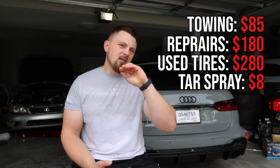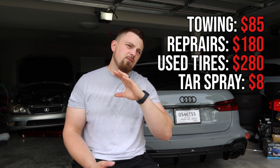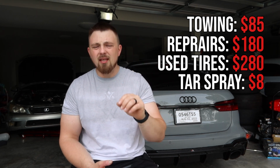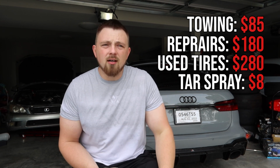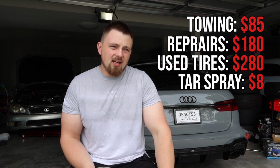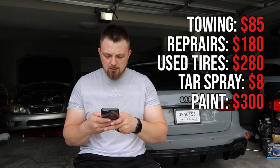But to actually get it completely done correctly and to have the paint looking good, I don't think it needs a full respray. I think a little bit of touch-up paint and a full buff job should get a lot, if not all of that damage out of the side of that car. That alone, I think my buddy said it'll be about 300 bucks with the touch-up paint, so we do that.